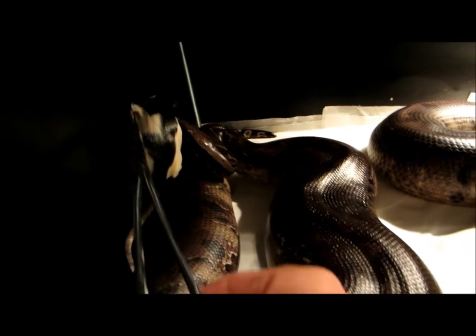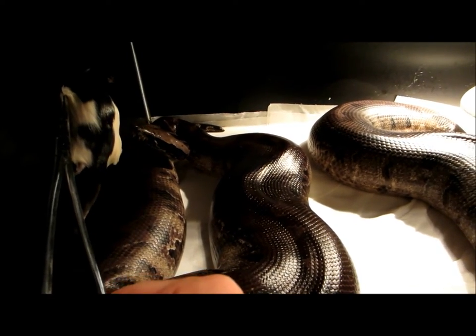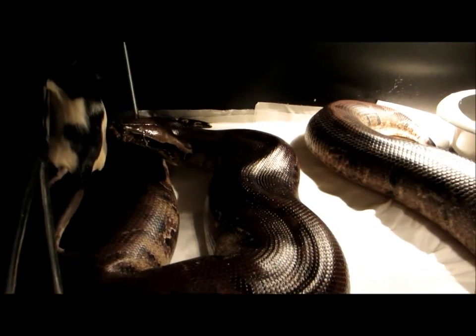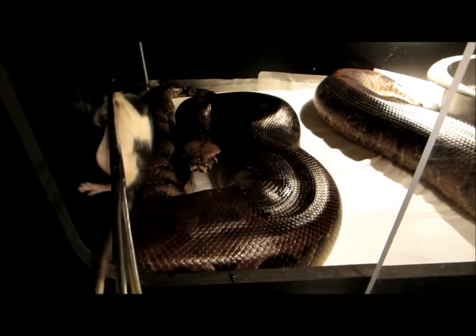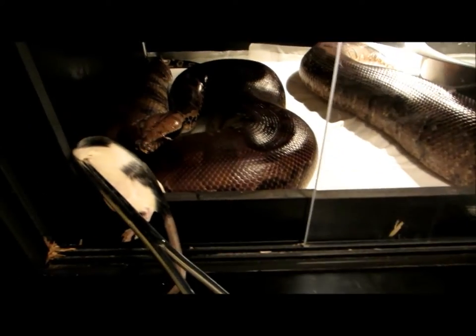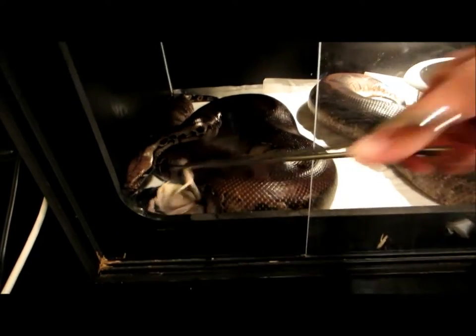So this is a chrome head short tail pair. And I just put them together last week. I haven't seen any action yet, but the female's been shedding, and the male keeps acting like he's hungry. So who knows, this might still be a little early. It's been pretty nice outside. We haven't really gotten very cold yet. All right, well, I'm just gonna leave that there for a little bit. But I'm gonna have to keep an eye on them because she is in there too.